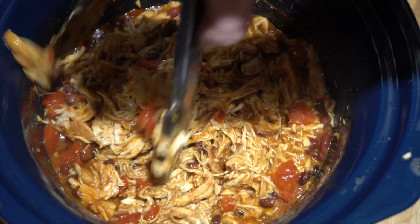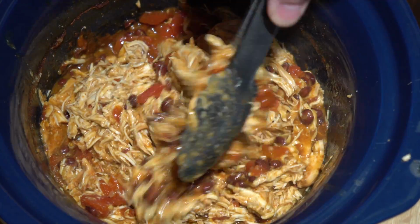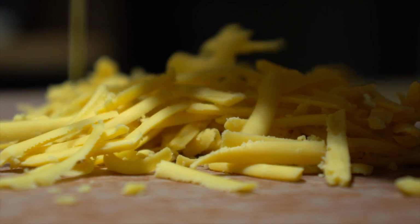I'm just gonna let it simmer for probably another hour or so now that it's shredded, on low. And then I think I might put it on some tacos. Oh! Give me some tacos. Give me some tacos. Shredded cheese.